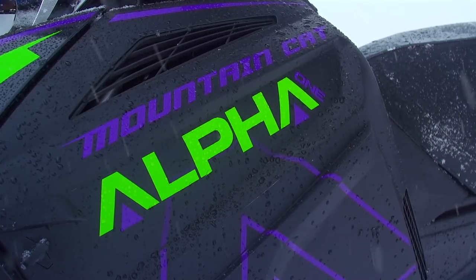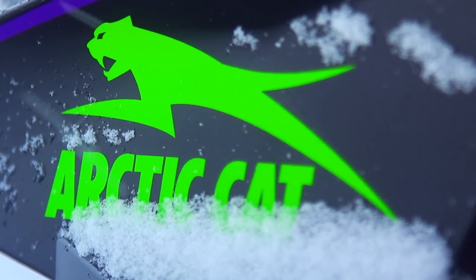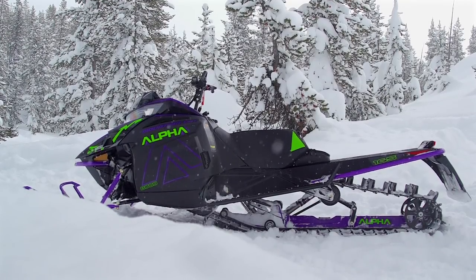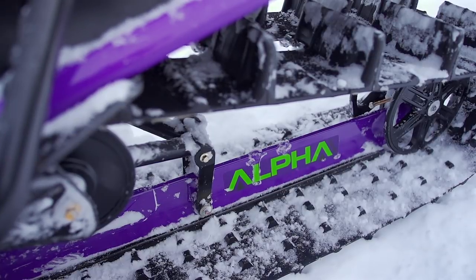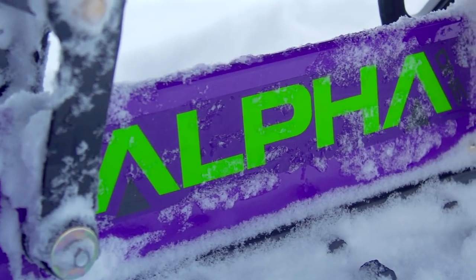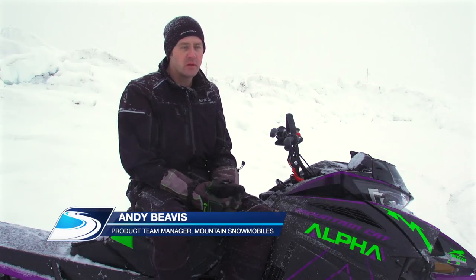In 2019, though, it's Arctic Cat that has taken a completely different approach to skid frames in their mountain sleds with the release of the Alpha 1 single rail skid frame. But there's much more to it than just a radical looking design experiment. This idea was just a concept that we started with a long time ago.